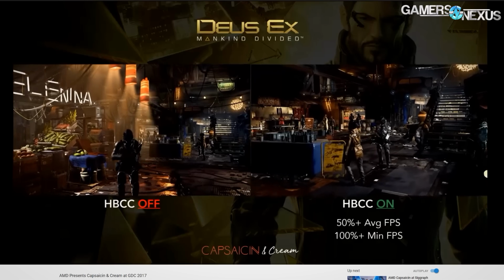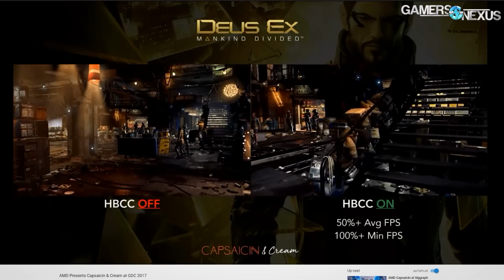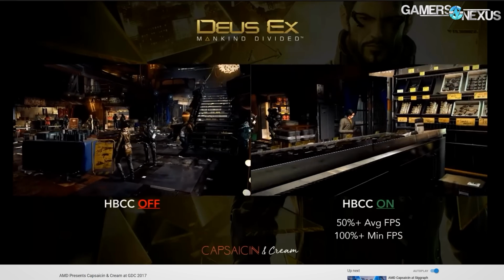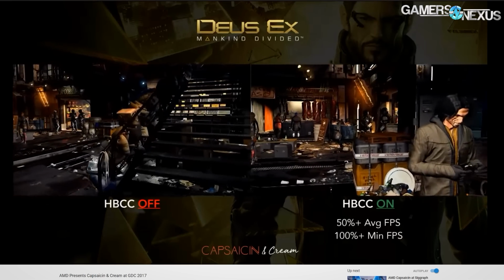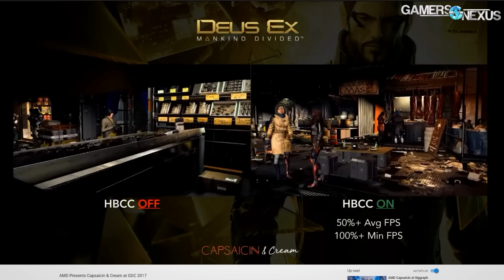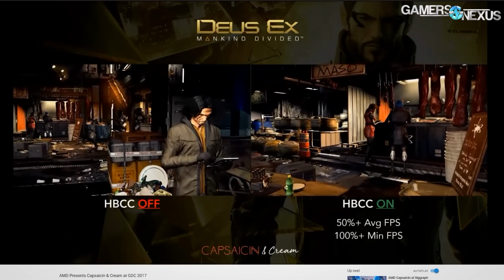AMD's high bandwidth cache controller protocol is one of the keystones to the Vega architecture, marked by RTG lead Raja Koduri as a personal favorite feature of Vega, and highlighted in previous marketing materials as offering a potential 50% performance uplift in average FPS when in VRAM constrained scenarios. And you can see up to 50% average FPS improvement, and actually more importantly, almost 2x min FPS.